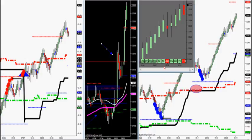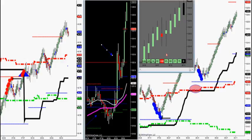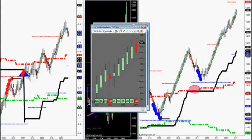And then we have a gray template called market delta right here that got us in at these lows to the exact bar. So my methodology is very simple. I let the black chart and the white chart set my trades up. And then I let my market delta close positive, green for buys, and negative, red for sells. All right? Let's go over this last setup.